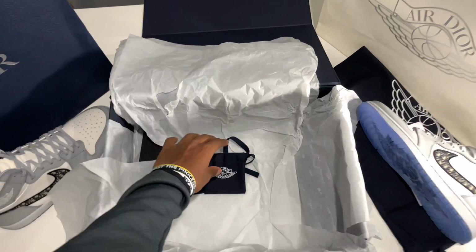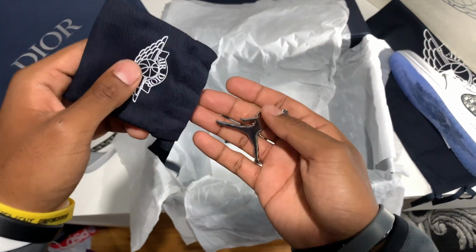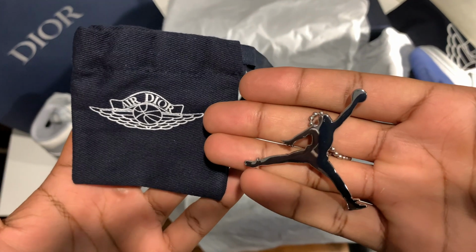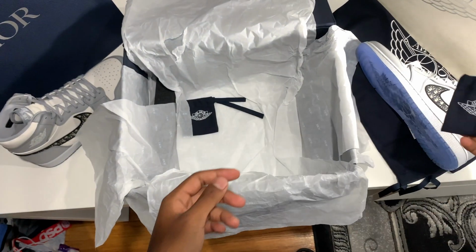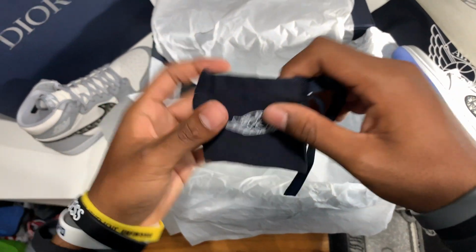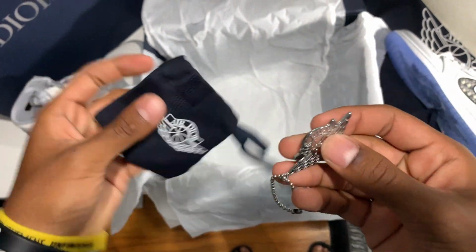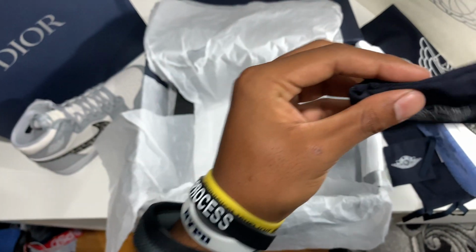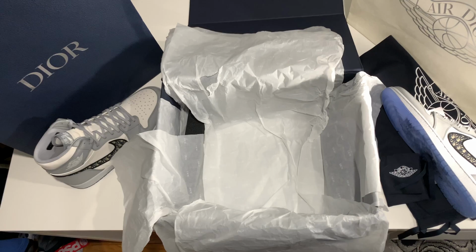And now moving on to the second little navy blue bag, it actually comes with a metal Jumpman logo, which is pretty dope. For me, I don't think I would really rock it on the shoe. It's more of like something to show. And now moving on to the final thing in the box, the third navy blue bag. In this bag, you guys can see that it's an Air Dior metal logo, the same thing as the Jumpman. Again, I wouldn't really rock it, it's more for show. But that's really it for everything in the box.